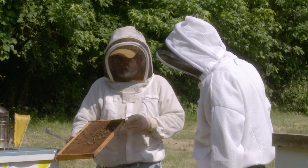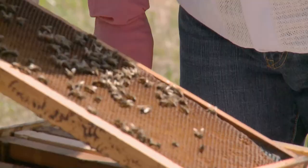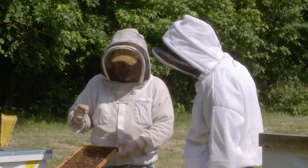Now, see this real fat bee right here? That's a drone. A boy. Pretty good size, if you look at him. See how big his eyes are? His whole head is just about all eyes. He's got one purpose in life, and that's to find a new queen and mate with her. So he needs all those eyes to see her.